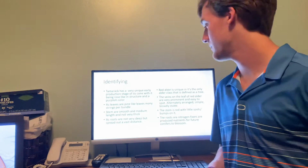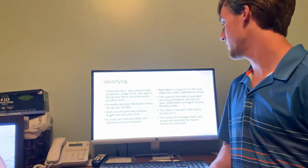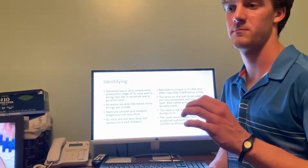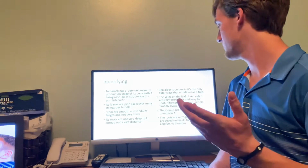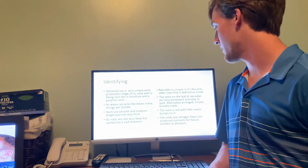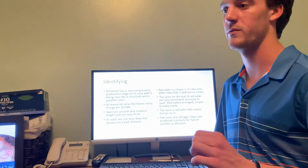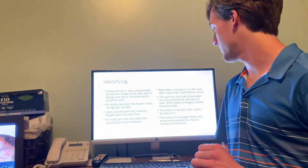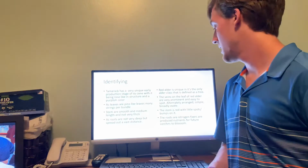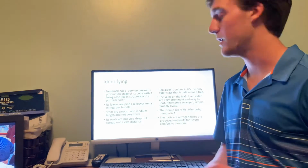wide range of distances. The red alder is unique, and it's the only alder species that is defined as a tree. The veins on the leaf of the red alder are very prominent. You run your finger over it, you can really feel them. They're alternately arranged, simple, and broadly ovate. The stem is red with little spots on it, kind of looks like polka dots.